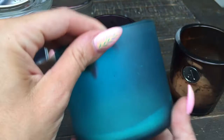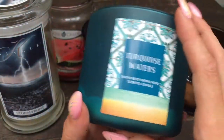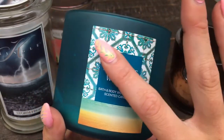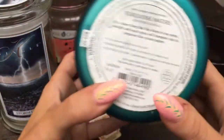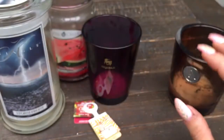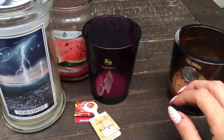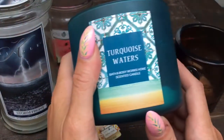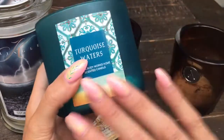I love the blue frosted glass. A couple times I had the label facing away where you just saw this, and a couple times I had the label out. I do love the pretty beachy scene here and the Spanish tile in the background. I like the labels of these. So this is Sea Spray, Sunlight, Beach Grass and Ocean Waters. Very ozone-y, oceanic, watery, sweet. Really, really pretty. My husband absolutely loves this one. Every time I had it going, he was like, you could burn that candle every day.